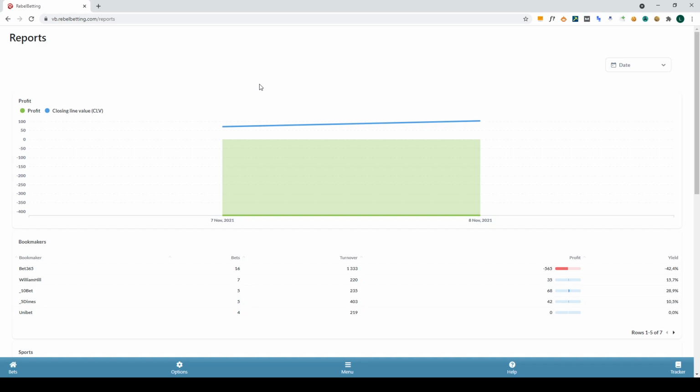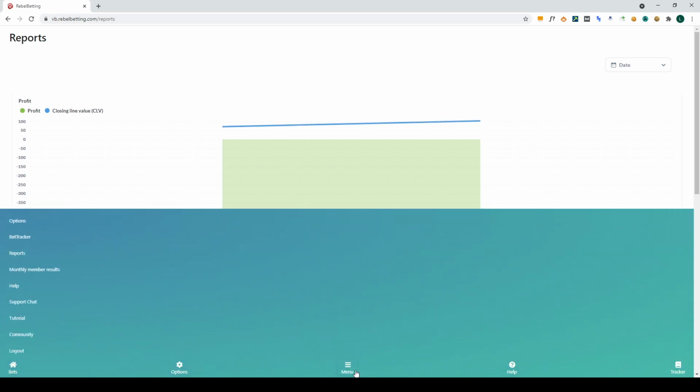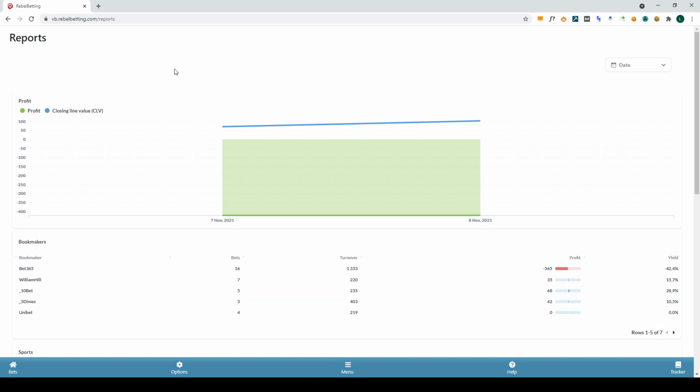Hi everyone, this is a quick rundown of the ValueBetting Reports section, which can be accessed from the menu Reports button here. The purpose of this report section is to help you get a feel for how well your betting performance is going, to see how much money you're actually making from value betting.